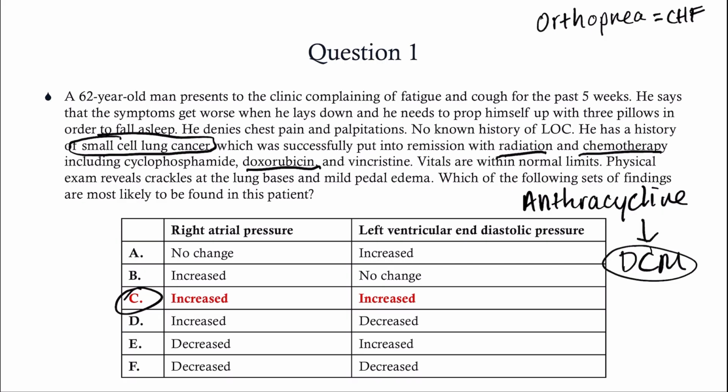Early on, you'll have more volume in the left ventricle, and the left ventricle will dilate to compensate for that. But once you start developing symptoms, it's because the heart can no longer compensate. So the pressure in the left ventricle is going up. It transmits back to the pulmonary circulation, which then has a transudate causing pulmonary edema, which is what's causing the crackles.